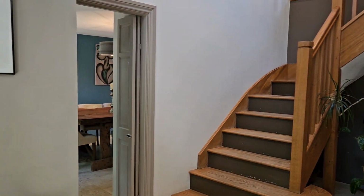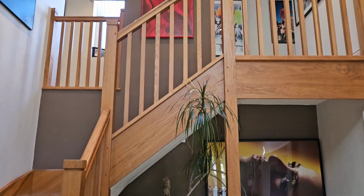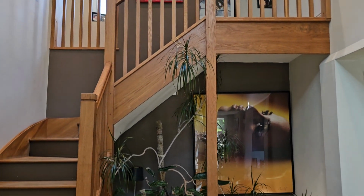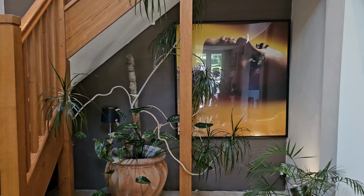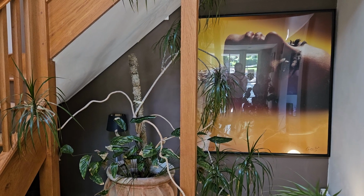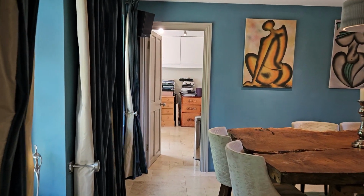So you come in straight away into a very large open hallway, which is actually double height up there, so a huge ceiling, letting a huge amount of natural light into this hallway. There is potential galore in this house for further work that could be done. That could become a downstairs cloakroom toilet if you wanted to. There's lots and lots of options with this house, which I'll try and run through in this video.